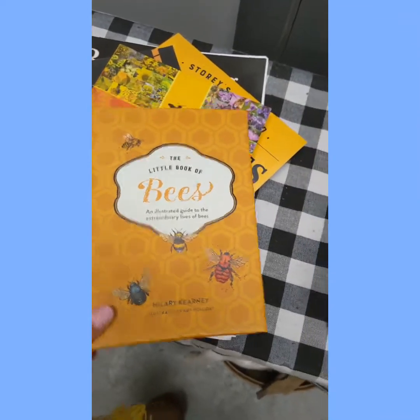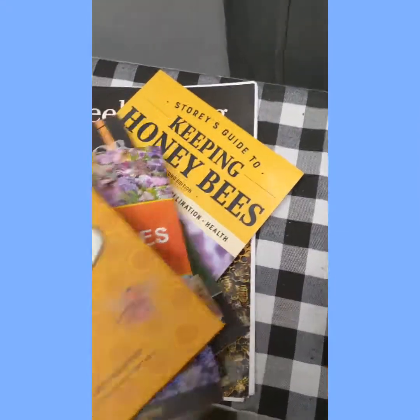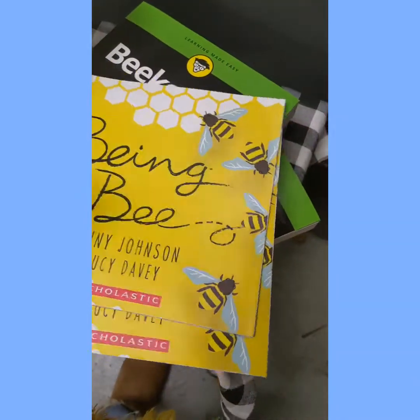So, we have the Little Book of Bees. This is great for wild bees. We have Planting for Bees, Protecting the Pollinators, some beekeeping books, and a couple of kids' books here, and Beekeeping for Dummies. This is a really great starter book.